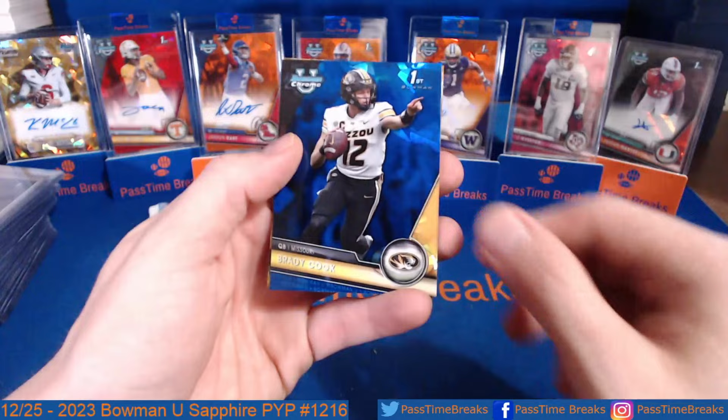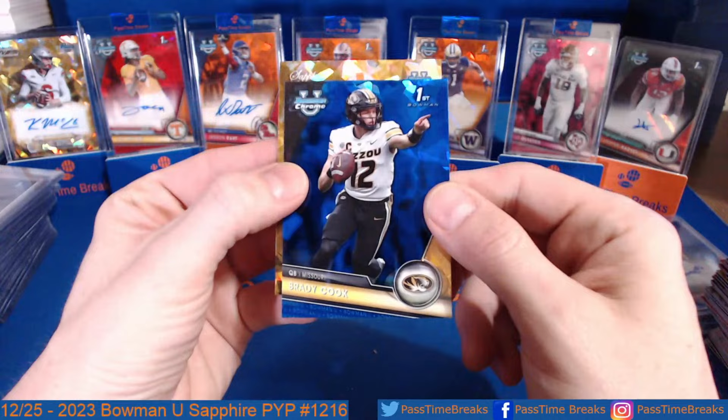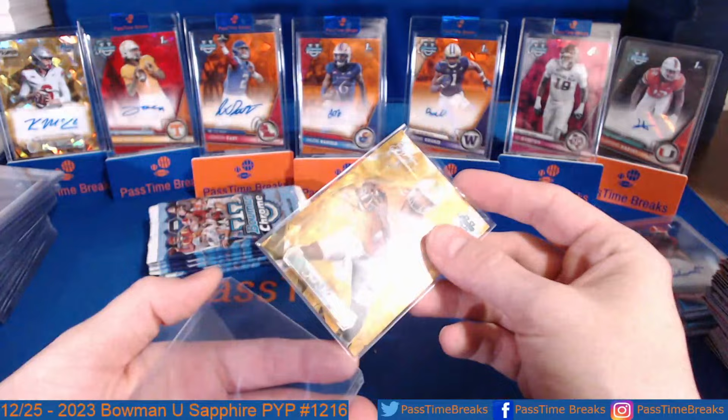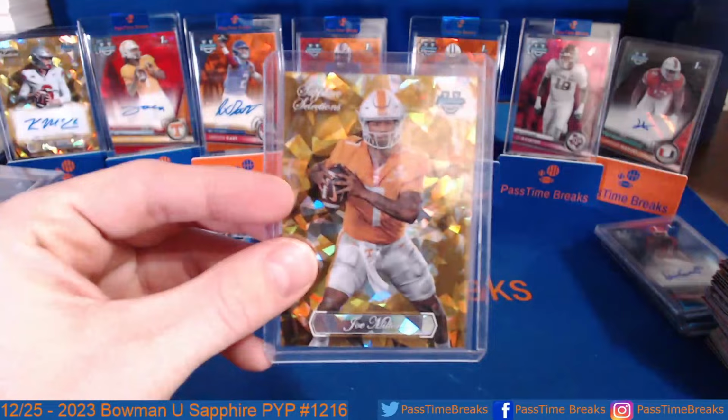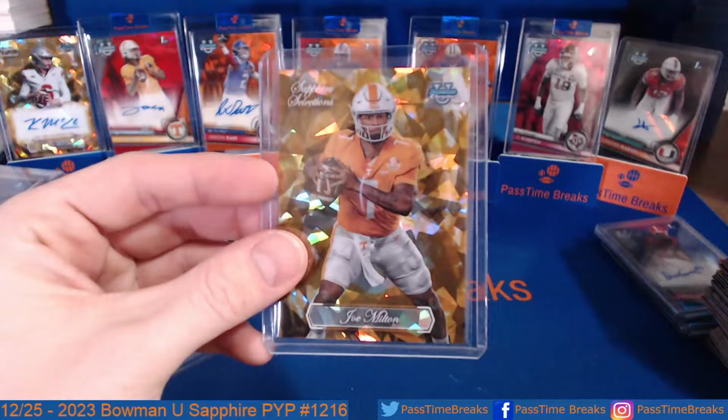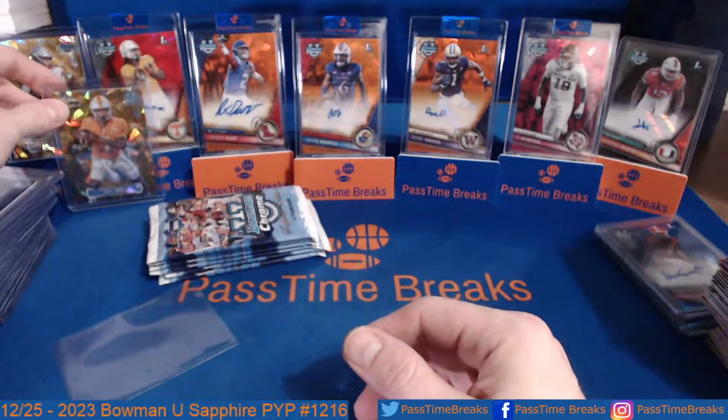Brady Cook. Sapphire selections. Tennessee. Joe Milton. Gold Sapphire selections to 50. 15 of 50 on the Milton. David, nice hit, buddy. Beautiful. We just run out of space. Too many hits. Too many hits.